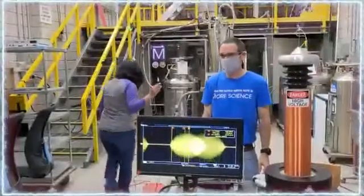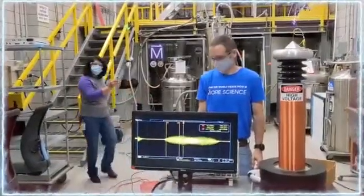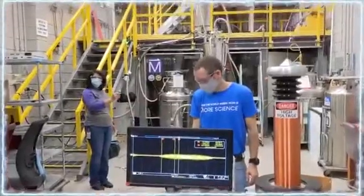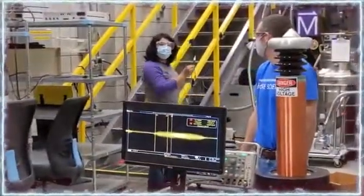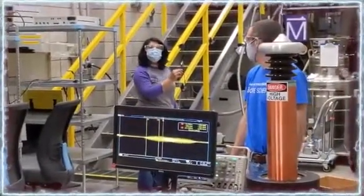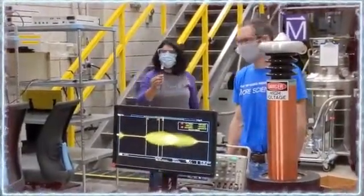The electric field created by the Tesla coil here is strong enough to survive to quite long distances. You can see the signal from the antenna on the computer screen and how it becomes weaker but still survives to distances far away from the Tesla coil.